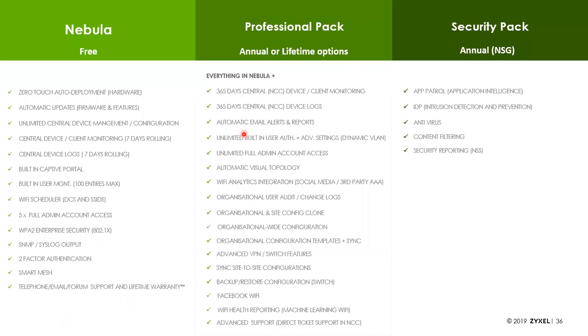Then we have the professional pack, which is aimed more at MSPs, those providing more managed services or proactive troubleshooting. It unlocks extra logging, unlocks a number of different reports that you can send, as well as some extra little features here and there. This is available as either an annual license or a lifetime license. So you can buy it a year at a time, or you can buy it as a perpetual seat license.